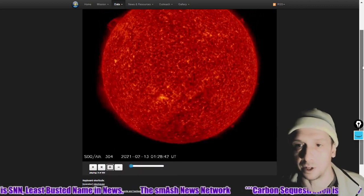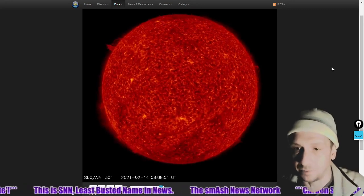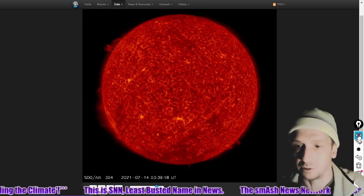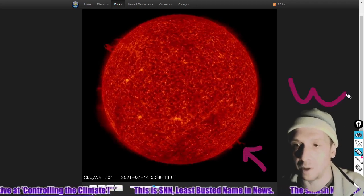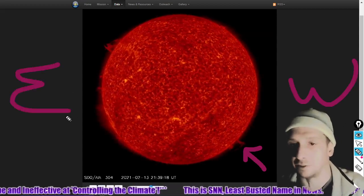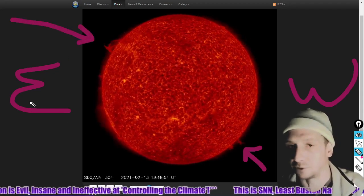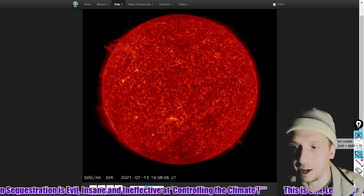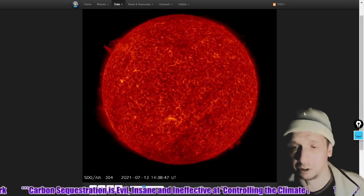Here's another image of the sun, and we see a lot of filamentary activity here in the southwest, the northwest, and the northeast. So this is the southwest, if you're wondering. The west side of the sun is where space weather sets, and the east side of the sun is where space weather rises, hence the names east and west. And keeping an eye on that filament there. And when I say ion, well, the pun is intentional.